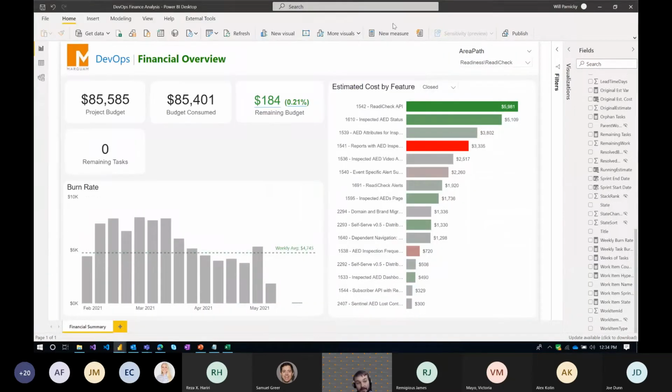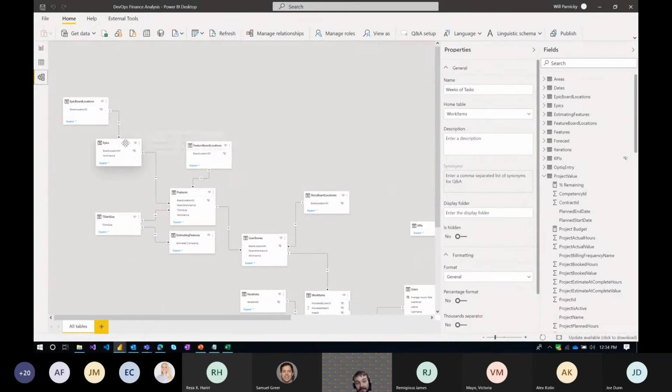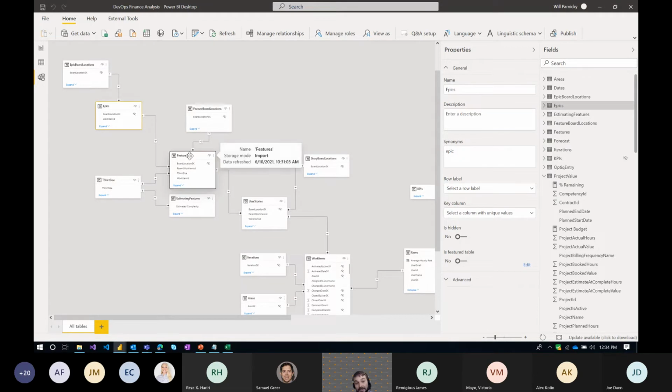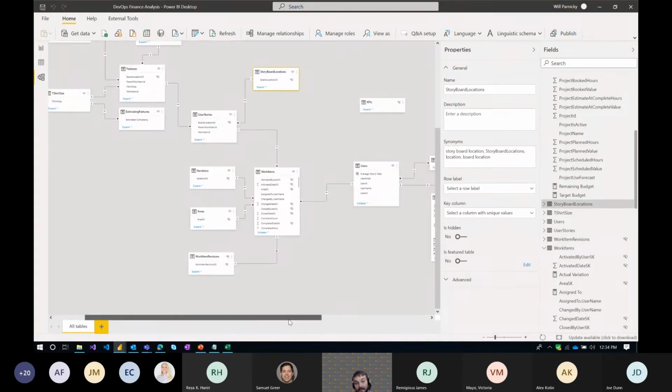So what does that look like on the data model side? We have our epics, the epic board locations. They're joined to our features. We have our feature board locations. These are just some extra SharePoint information that we decided to add. We have our user stories, their locations, and then we have the work items, and mainly reporting on those sprints and everything at the work item level. So that's why you see a lot more dimensions tied into that table.